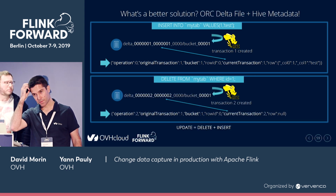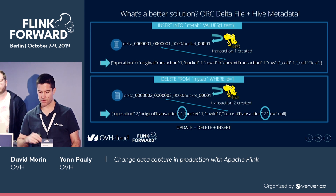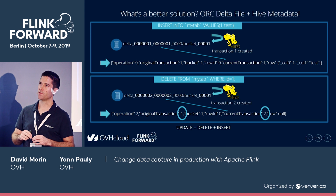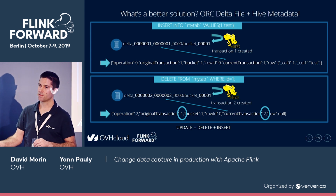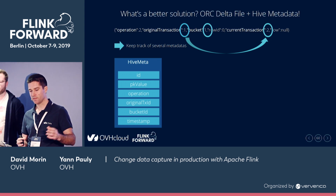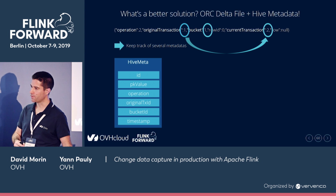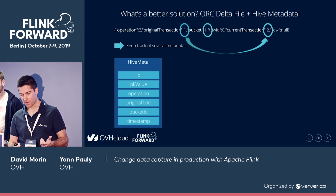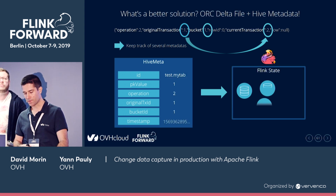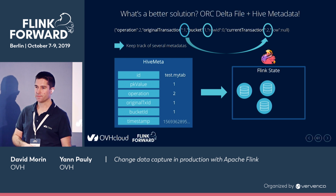For a delete, it's not exactly the same. Yes, we create also a new transaction, and this transaction ID is put into the current transaction attribute. But into the original transaction, we have to put the transaction ID created for the insert. So that means we have to keep track of all this Hive metadata during the ingestion, during the pipeline. And for that, we create a Java object, Hive meta, in order to store this data, and we put it into the Flink state, because Flink state is available from the different tasks.